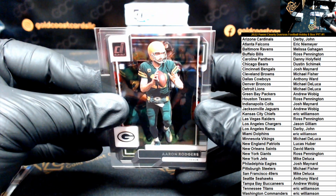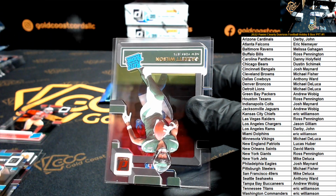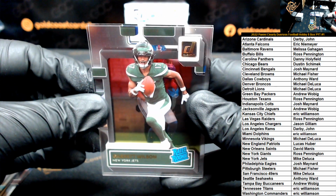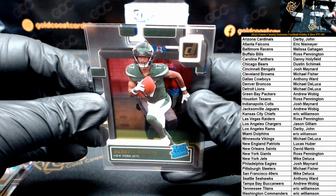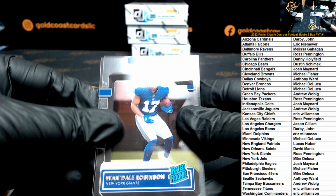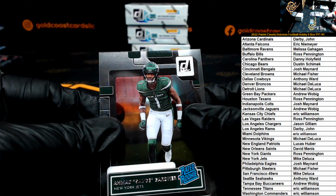All right. Starting off, we have an Aaron Rodgers, Debo Samuel. We have a Garrett Wilson. I sit there for the Jets. Wandale Robinson, and a Sauce Gardner.